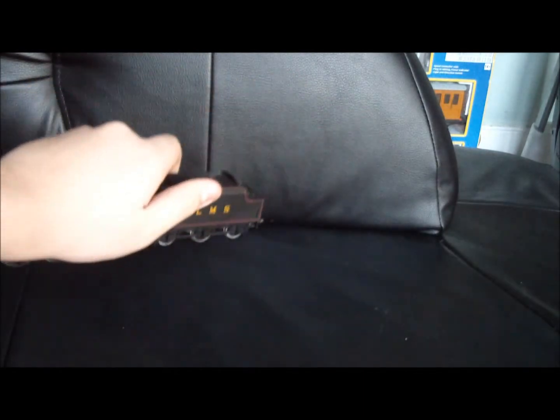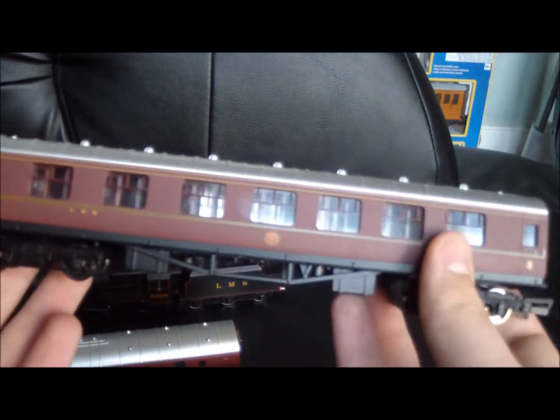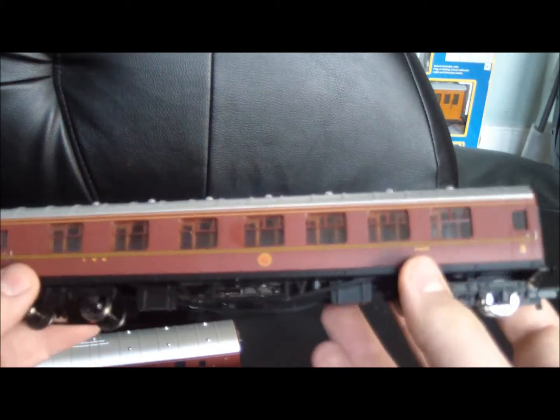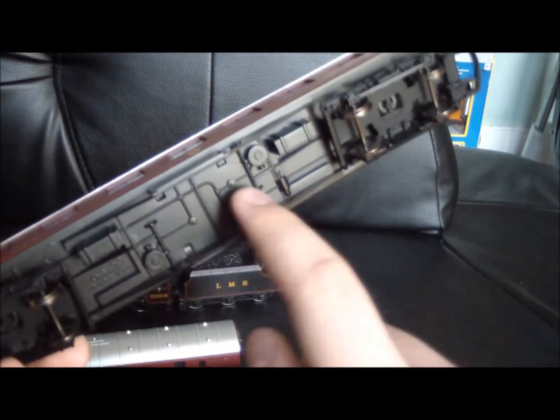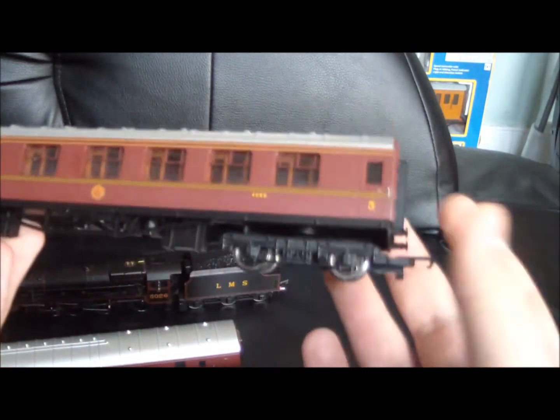Now let's put the locomotive to one side and take a look at the coaches, just here. These coaches are not the premium Hornby LMS coaches. As you can see, they're quite basic. Not the ones with sprung buffers and NEM couplings and little fine details on the roof and on the bottom. It's just a standard railroad one.